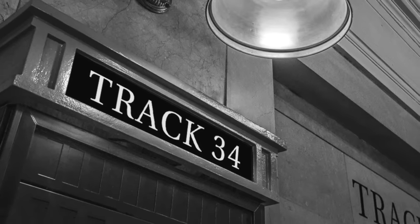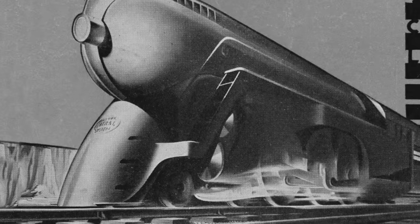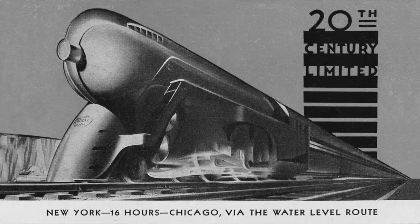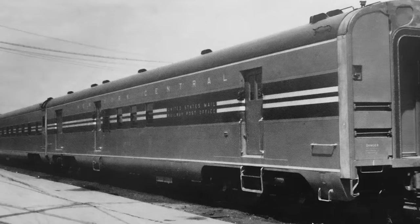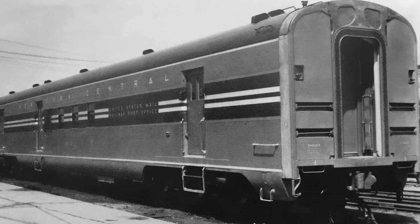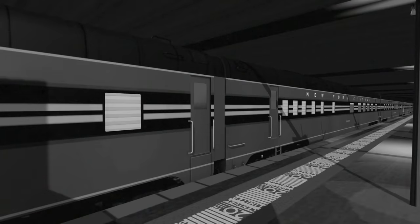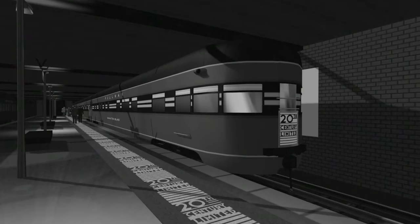At the upper level on track 34, preparations are underway for train number 25, the New York Central's flagship train, the 20th Century Limited. Complete with red carpet treatment, the new 20th Century Limited is an all-Pullman lash-up of lightweight, modernized, innovative design. A postal and baggage car, two dining cars, nine sleepers, and a sleeper buffet lounge observation car brings up the rear. It's first class from end to end, and no accommodation was left unchecked.